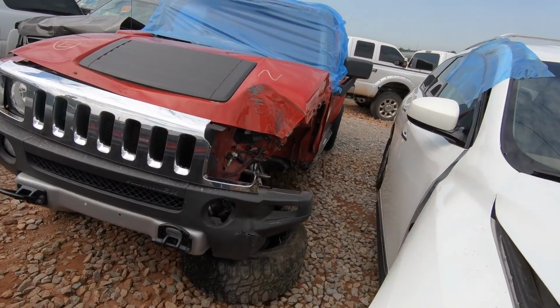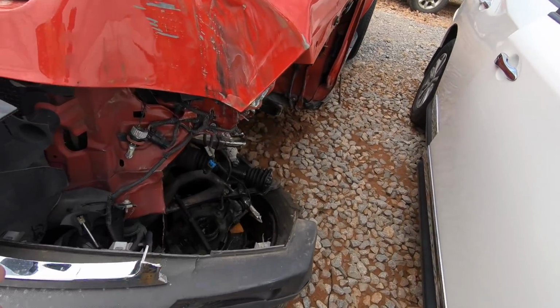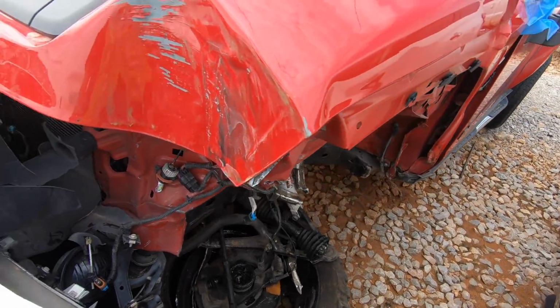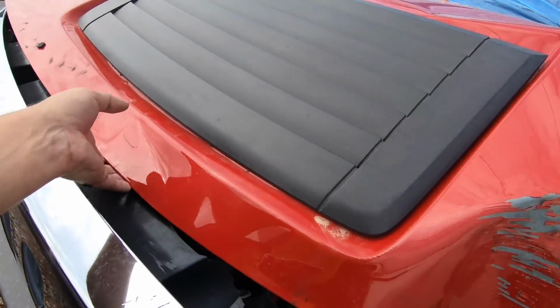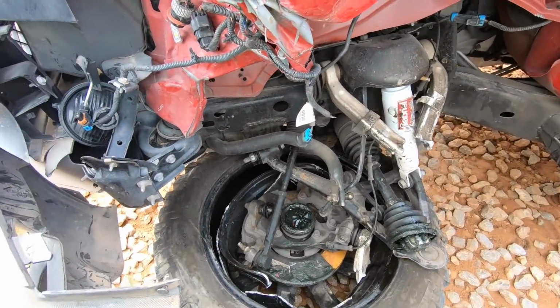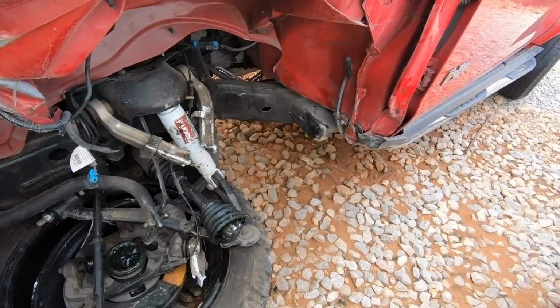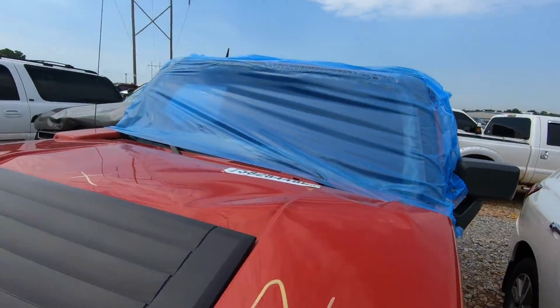Look, here we got a Hummer. My brother said it pretty good. You got to be a special kind of idiot to destroy a Hummer like this. These things are made for rough country and rough terrain. Whoever had this one ripped the whole side off of it, wheel and all. Come on now. Look, even the windshield's gone.